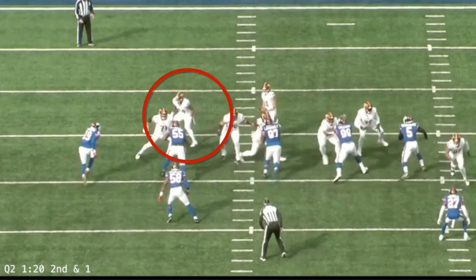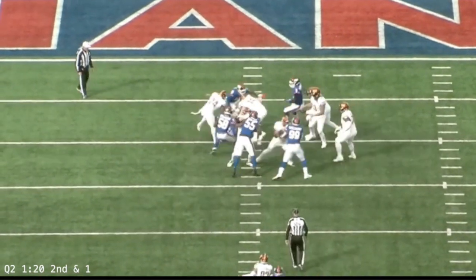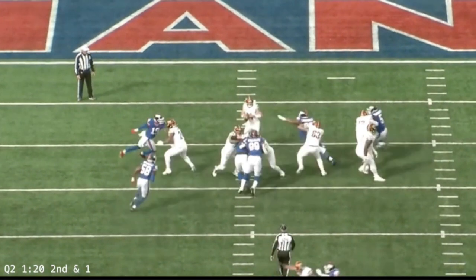You can see Antonio Gibson. He's going to take Isaiah Simmons. Watch Bobby Okereke. Okay, is he staying? He's staying? Okay, and now I can go in and help him clean up this sack.